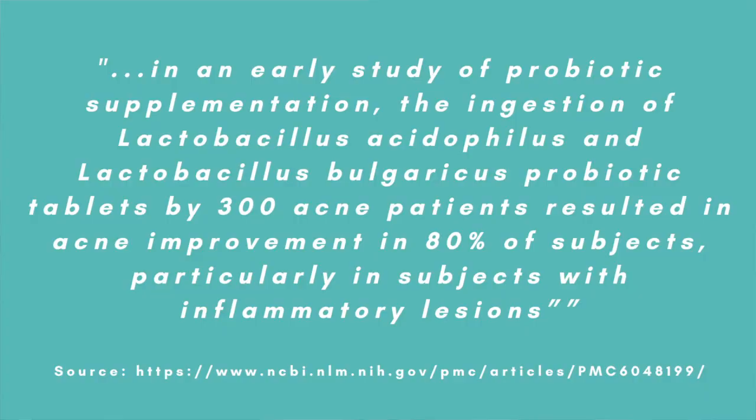I also wanted to share a quote with you about how probiotics and gut issues impact your skin and inflammation overall. You know, I love the science. So here it is. In an early study of probiotic supplementation, the ingestion of Lactobacillus acidophilus cultures by 300 acne patients resulted in acne improvement in 80% of subjects, particularly in subjects with inflammatory lesions. So cool, huh? Like the coolest thing ever.